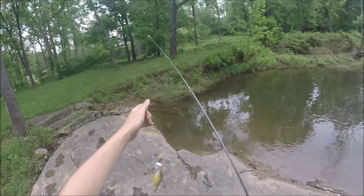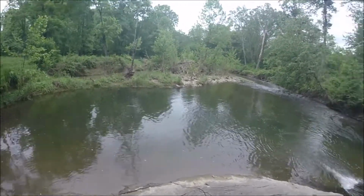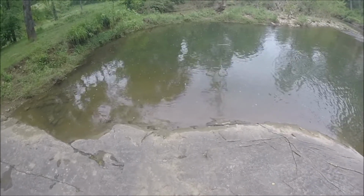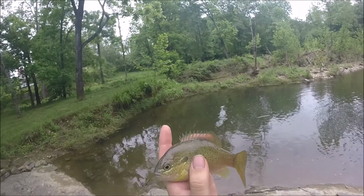Looks like a hybrid between a green sunfish and a green sunfish. Or wait, redbreast sunfish and a green sunfish. That would just make a green sunfish. Okay. Yep. Pretty little things.